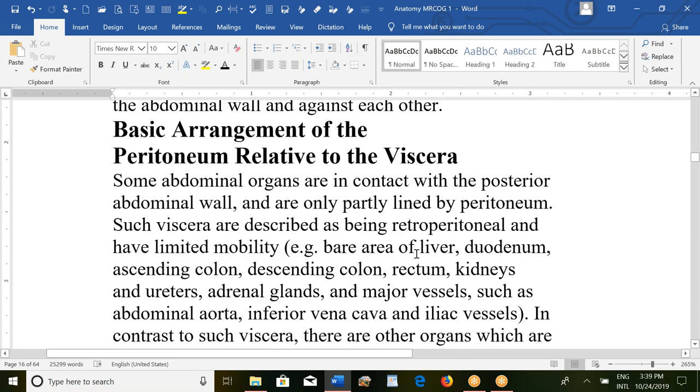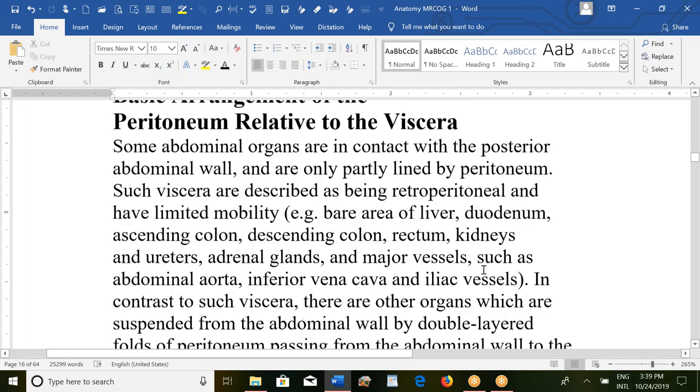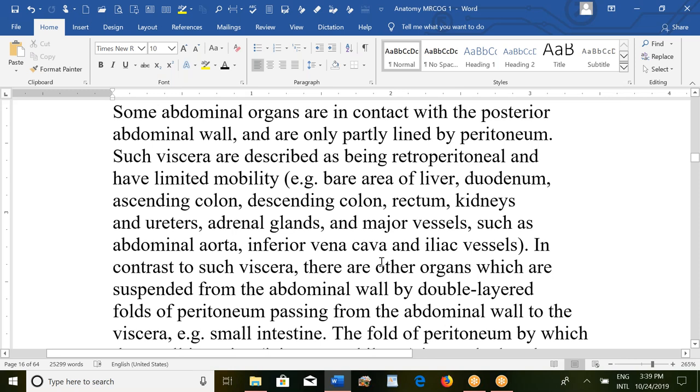So the peritoneum is arranged in a certain way, with relation to the viscera and with relation to the abdominal wall. Some abdominal organs are in contact with the posterior abdominal wall and are only partly lined by peritoneum. Such viscera are described as being retroperitoneal, and they have limited mobility, like the bare area of the liver, duodenum, ascending colon, descending colon, rectum, kidneys and ureters, adrenal glands, major blood vessels, such as abdominal aorta, inferior vena cava, and iliac vessels.